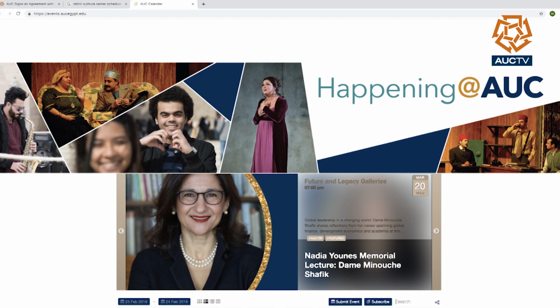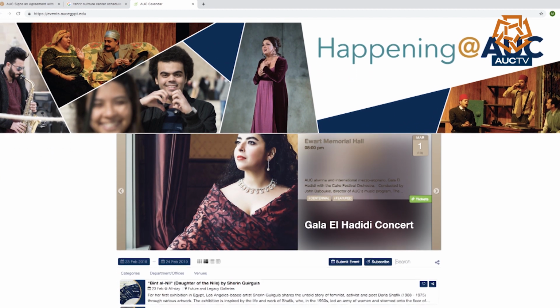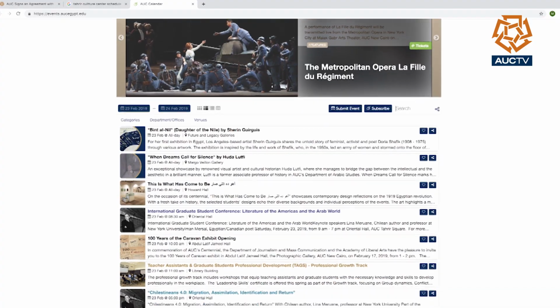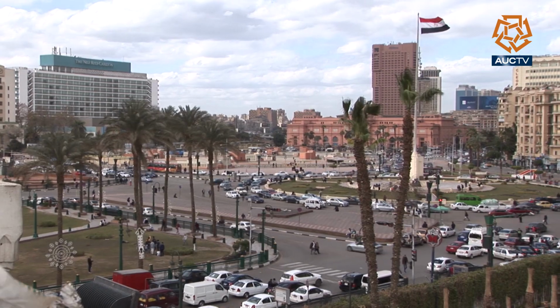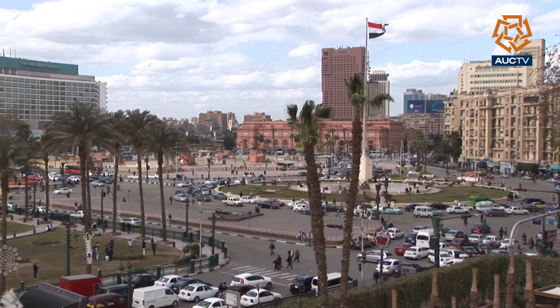Planned events with all the required details are already published on AUC's website for the public to engage in the activities and attend all the events. AUC has been an integral part of the Egyptian community for the past 100 years and will continue to spread culture in all forms for everyone.